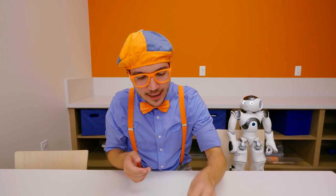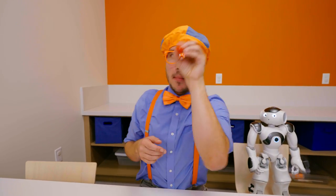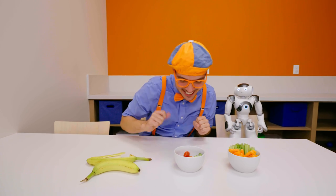Whoa! And look, they kind of look like little bouncy balls. Boing, boing, boing. Bounce, bounce, bounce. Whoa. Those are fun to eat.